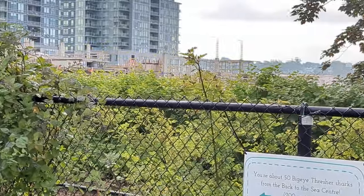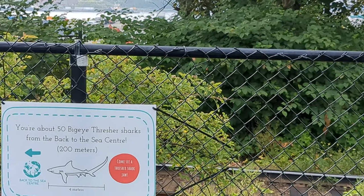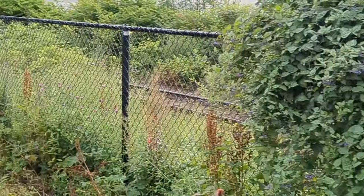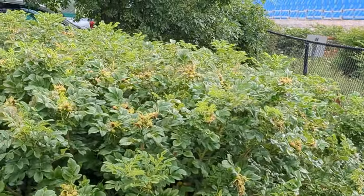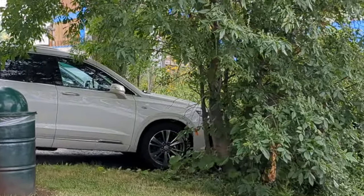Right now, you are 50 big eyes rusher sharks from back to the sea center. I like those signs. They make you kind of chuckle when you read them. Oh, well.